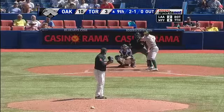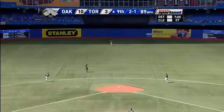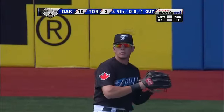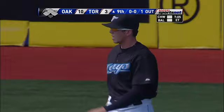Adam Rosales getting the start at second base this afternoon. Drives this ball into center, but Colby Rasmus is there. One out.